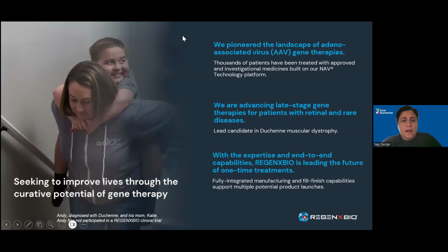At REGENXBIO, our ultimate goal is to seek to improve lives through the curative potential of gene therapy. We have pioneered the landscape of adeno-associated virus gene therapies, as Steve mentioned, and thousands of patients have been treated with our approved and investigational medicines built on our NAV technology platform. We are advancing late-stage gene therapies for patients with retinal and rare disease.